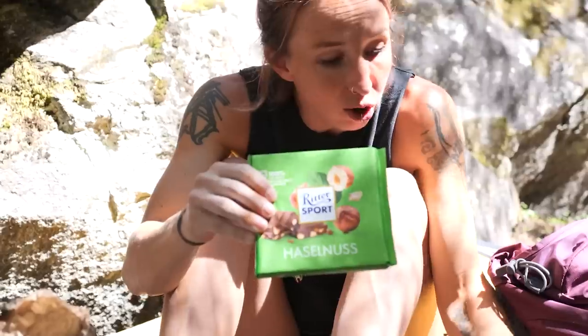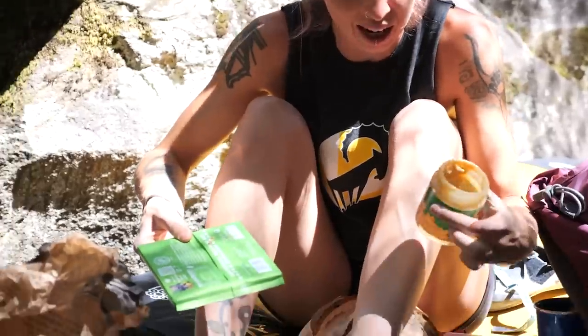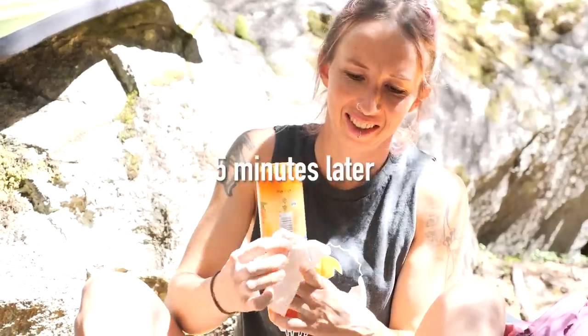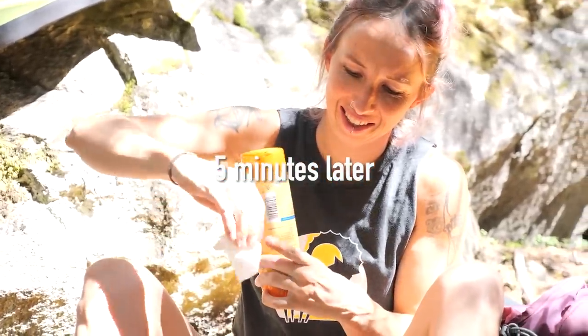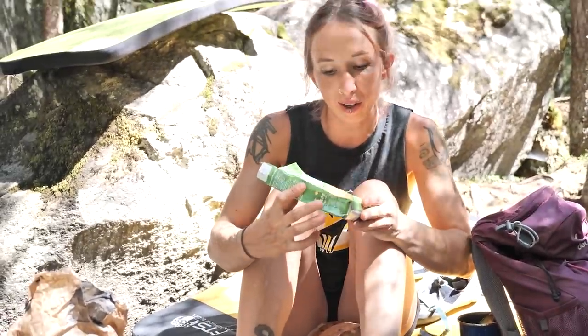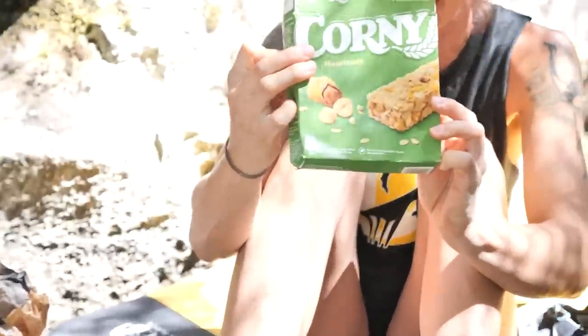It's lunchtime. Oh shit, the jar of peanut butter is open. There's peanut butter everywhere! Peanut butter cleanup going okay? Peanut butter is mostly clean. Yeah, we have an assortment of hazelnut-themed snacks. Hazelnut granola bars. Oh my god.